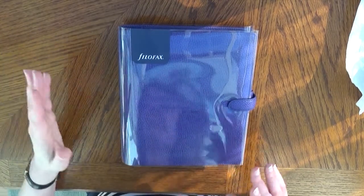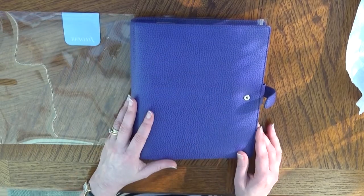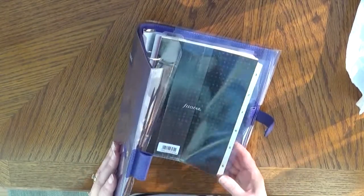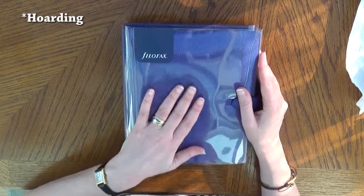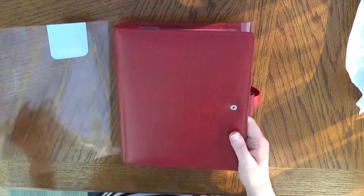Plus I loved my Finchley, so I knew the quality of the Finchleys. And so I basically bought it. Then when it turned up, I was like, whoa, it really is purple. But I just love it. And this is when the collecting started, I think, because when this one turned up, I instantly went and bought this one because it was the same price, so £40, 10% off.